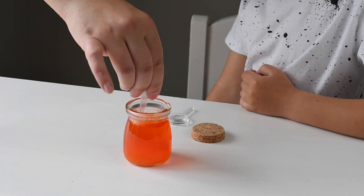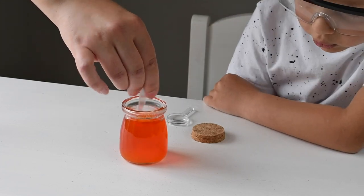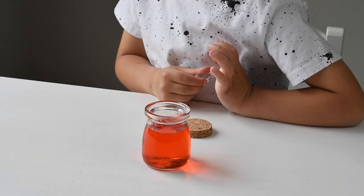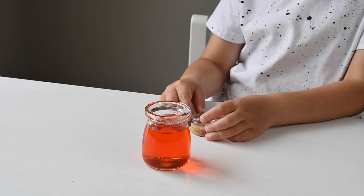Red egg rock. It turns red. Like red turns red. We'll put it inside. It's very red and hot. Whoa.